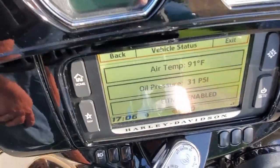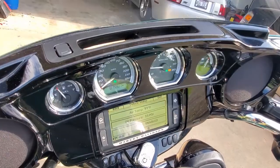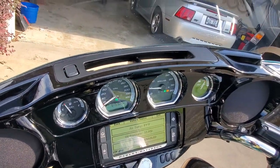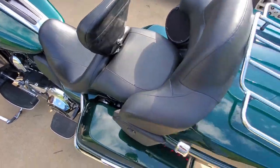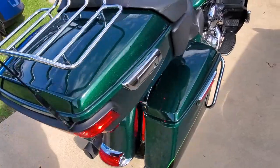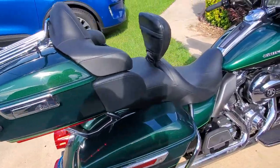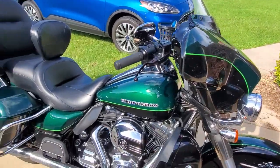So it's 91 degrees and the EITMS still hasn't come on. Of course, the bike is still warming up. But I would say as of right now, I like the bike. It's been pretty reliable, and of course it should be. It's still pretty new. I do worry about the water pump, but it'll be alright. Like I said, I found an easy fix for it.